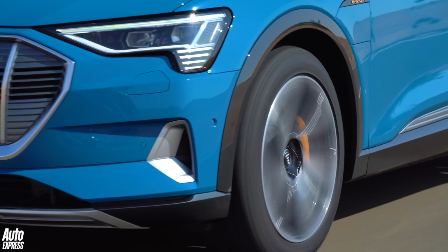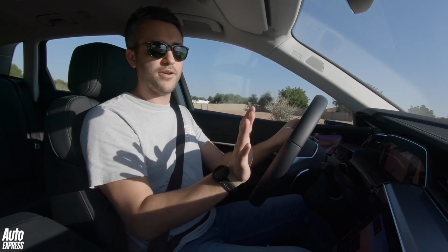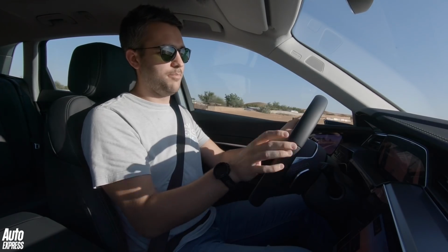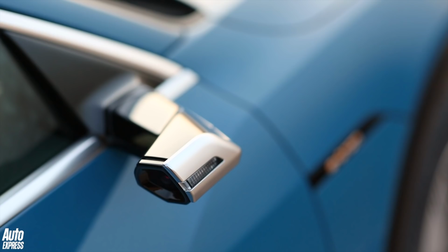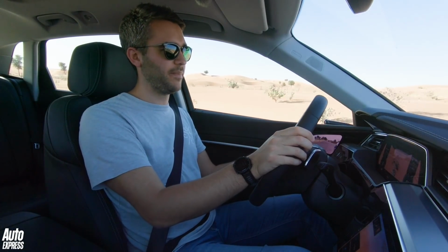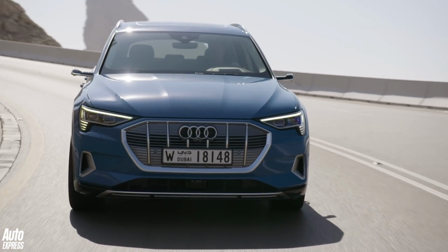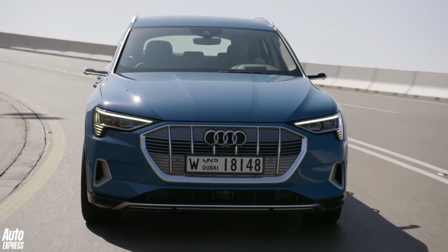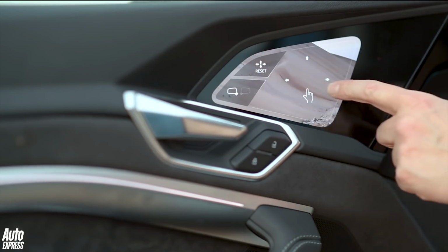The interior is typically Audi. That's to say it's built with all the finest materials and filled with all the latest tech. But this E-Tron has a USP, and that is these incredible digital door mirrors. They are standard on the Launch Edition models, but cost £1,250 on the entry-level S-Line. There are 2 cameras on the outside of the car, one on either side, and they project high-definition images onto these little screens by the doors.